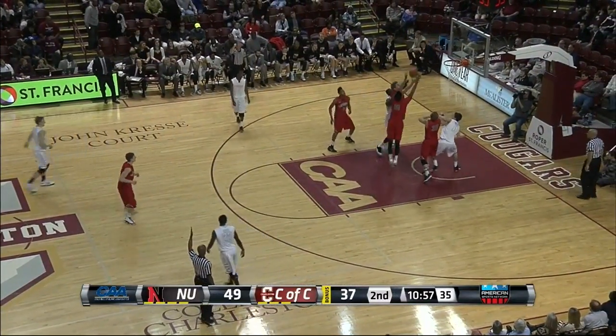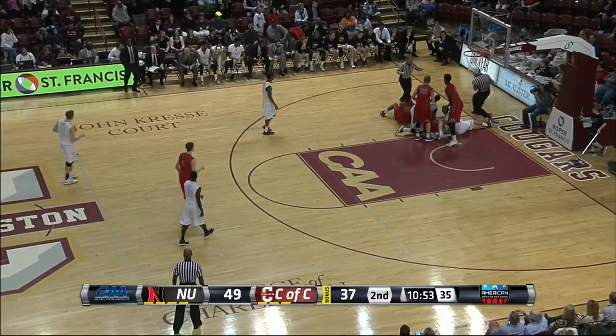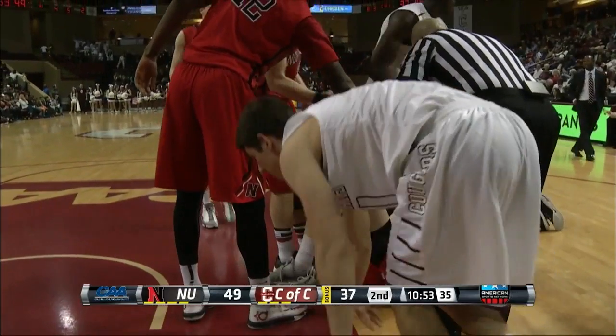Berry likes the shot, a little bit shy again, and the rebound is, well, this is going to be a held ball situation, and the arrow points down this end, so it's going to be Husky basketball.